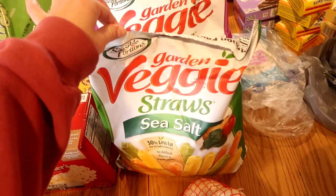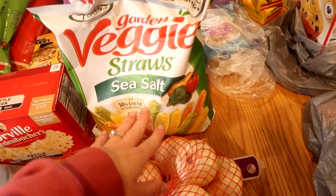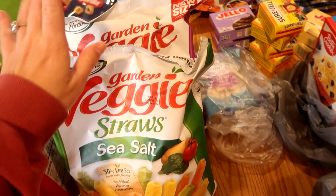This is something that I'm getting for the summertime just to have extra sides and snacks around, mostly for lunches. So I got a thing of sea salt veggie straws and a thing of cream or sour cream and onion veggie straws for the kids. And we'll keep these around through the summertime.